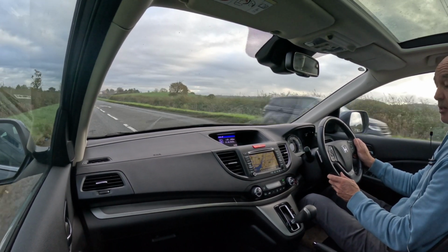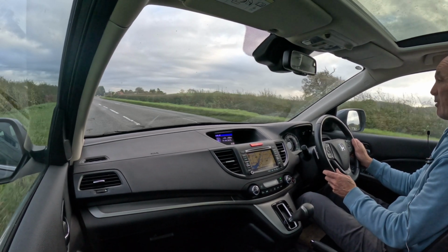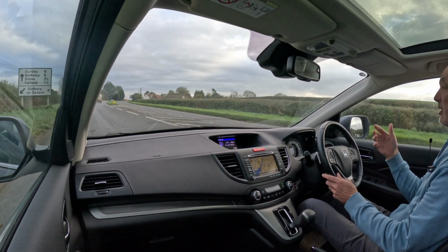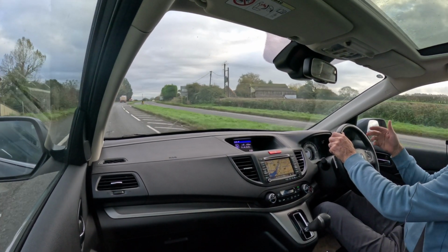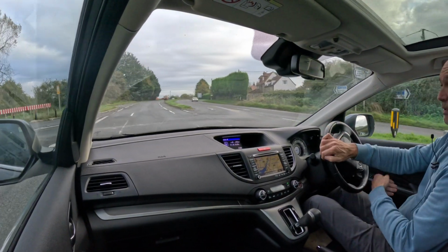And then we come inside the car. As you expect of a Honda, very well put together cars. They really are. They're very solid cars. You've got fantastic visibility around the vehicle. When you sit in it, you don't feel intimidated in any way. You've got these huge wing mirrors either side, and again that helps with manoeuvring, lane changing, or reversing back.